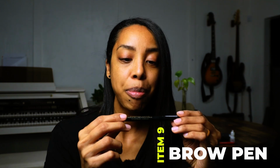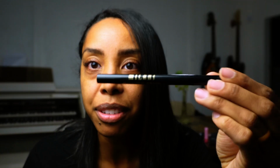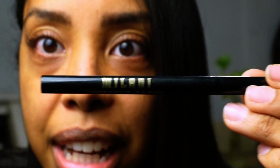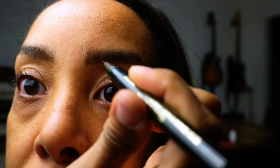Next, I have my brow pencil. My brow pen, it's actually a brow pen. This is Milani Weekend Brow. And it is the weekend, so actually, it's pretty bad, right? You know, sometimes you're just out somewhere and you've rubbed off your brow by mistake or you sweated it off. So you just always want to have a brow pen.